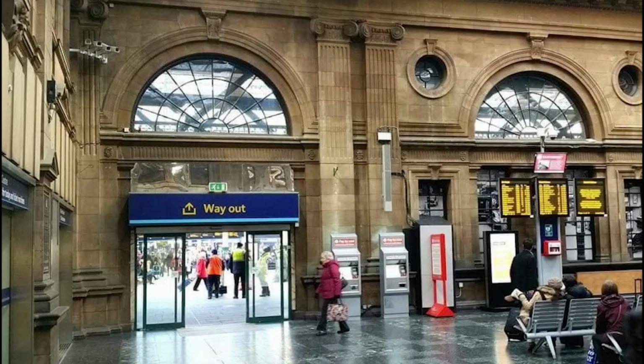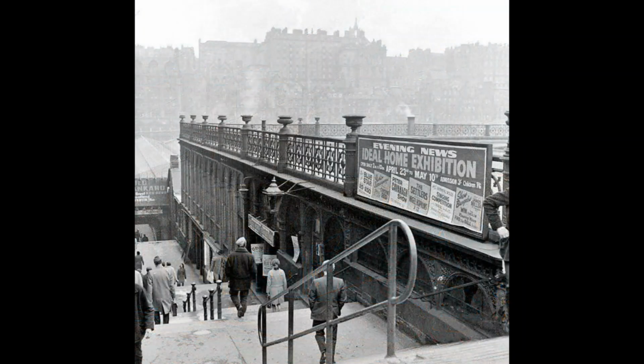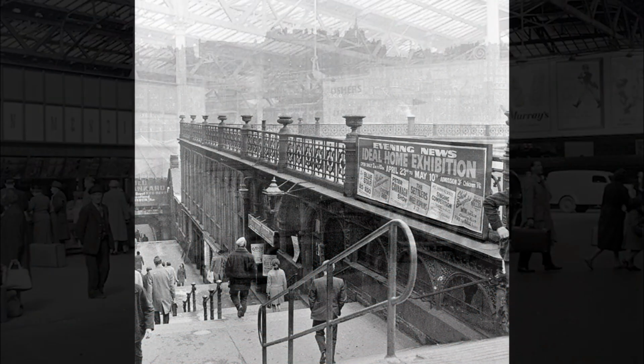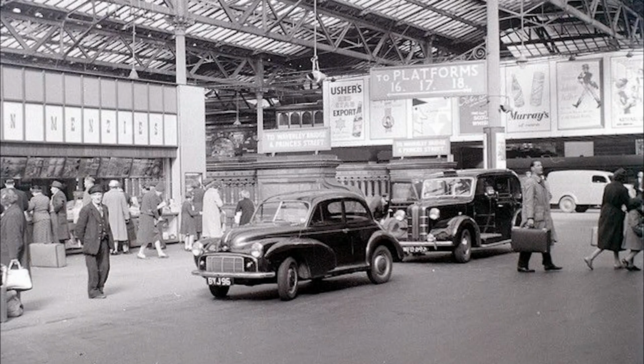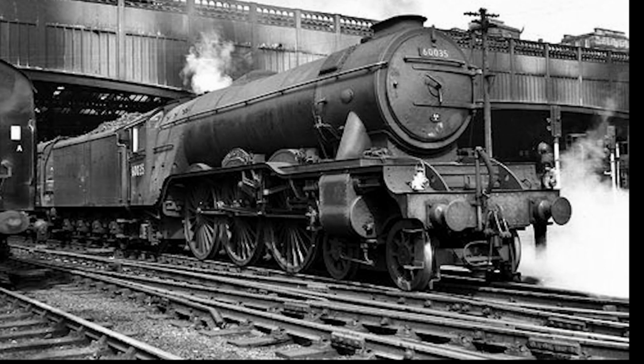With the decline of steam locomotives and the rise of electrification, Waverley saw its own transformation. British Rail electrified the station in 1991, connecting it more efficiently with London and beyond. But even as the station embraced the modern era, there was a conscious effort to preserve its historic architecture. After all, Waverley is more than just a functional space. It's a living piece of Edinburgh's history.